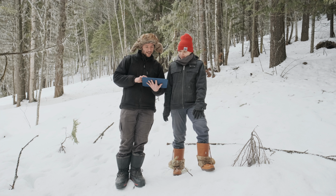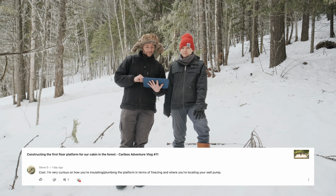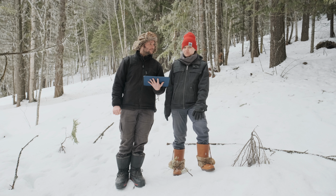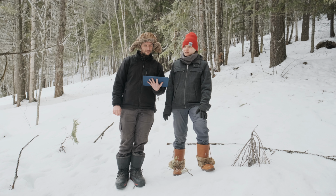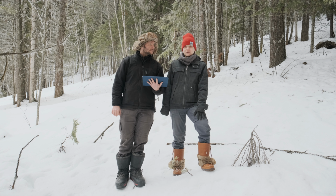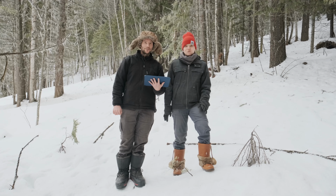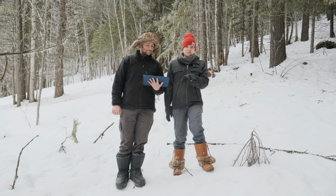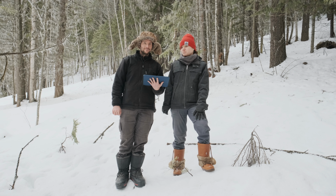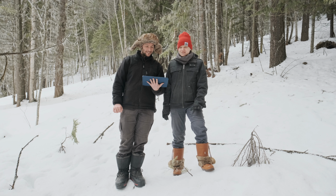Alright, next question. Steve G posted, "Cool, I'm very curious on how you're insulating and plumbing the platform in terms of freezing, and where you're locating your well pump." So the well pump, we haven't figured that out yet. The location where we will have the well drilled, we've chosen by inviting a dowser to our land. It's somewhere in a previous video. Yep, I'll post a link. So we know where it's going to be drilled, but we're not exactly sure where the pump will be. And the insulation we'll also still figure out. Exactly, to be determined.